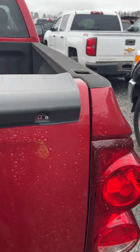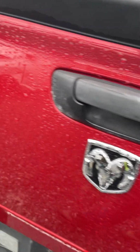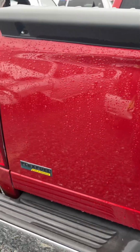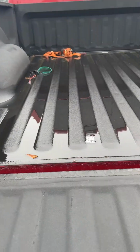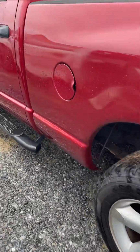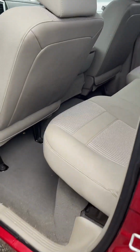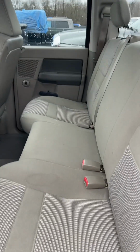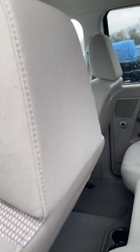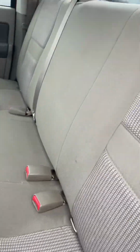We did some crappy screws in here for some reason. The whole back's fine. I mean, things in good shape. I'll show you the. I haven't looked at that yet. I haven't looked in the back either. The back looks good, I would say. There's a couple little stains and stuff. There's a sliding rear window. A little stain here on the front seat.